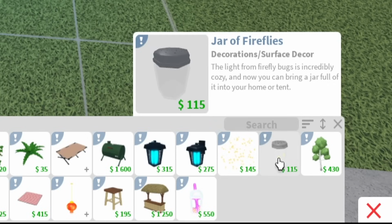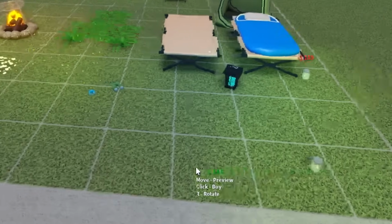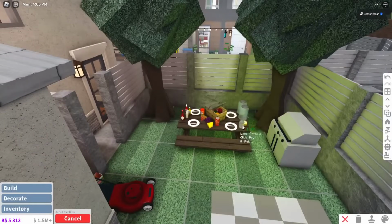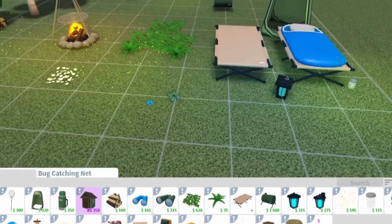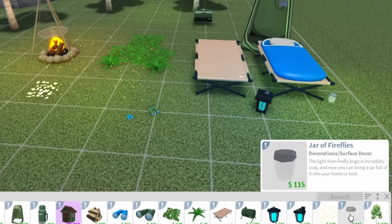The light from firefly bugs is incredibly cozy, and now you can bring a jar full of it into your home or tent. So this acts like just a light source, like a candle, I guess you could call it. It acts like a candle, but if you aren't a fan of lights, then it's fireflies. I wonder if they die in the jar if you leave them too long.